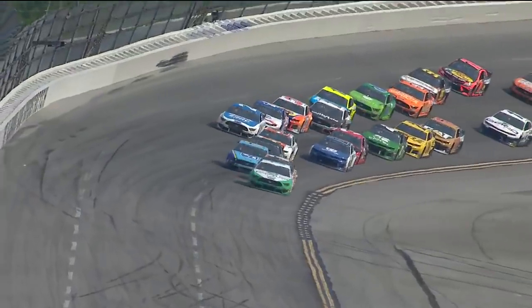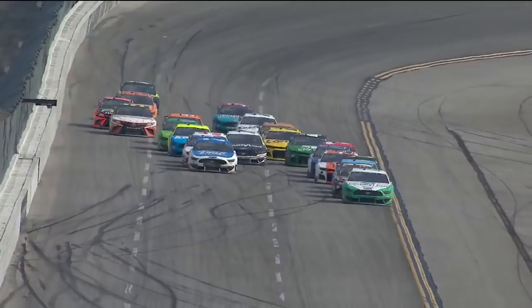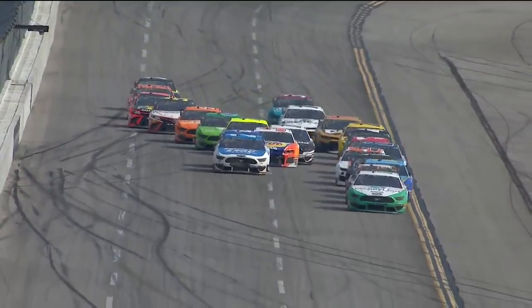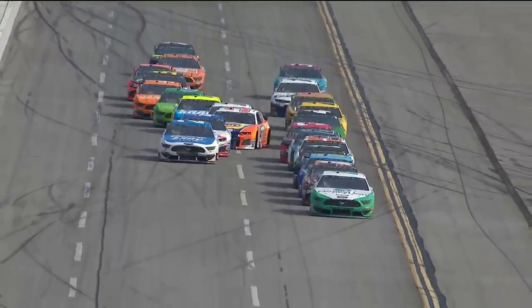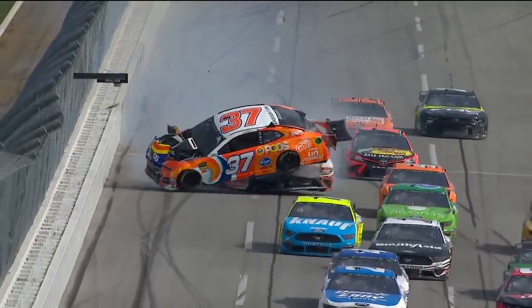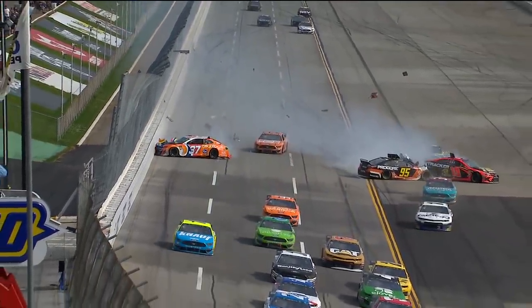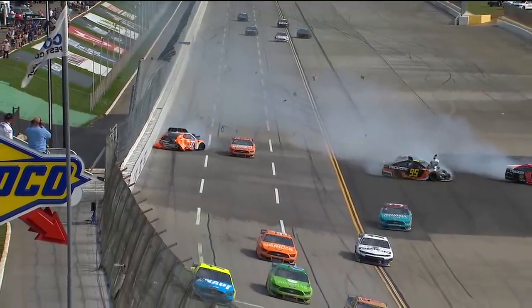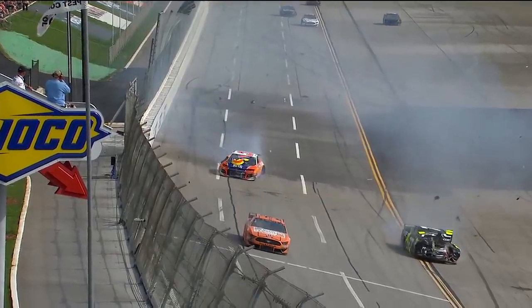I believe the 10 car of Almirola gets a nice run behind Chris Buescher. He almost tries to make it three wide right there. Buescher comes down. Little bit of contact right there and just turns the 37 around. Boy, and DiBenedetto had nowhere to go, and Truex had nowhere to go. So happy to see that 37 car stay on the ground when the 95 hit him. Yeah, big hit by Haley in the 77.